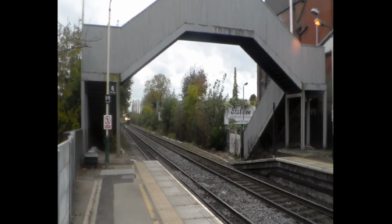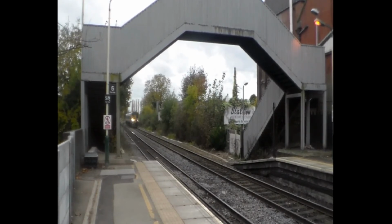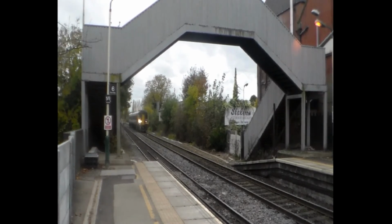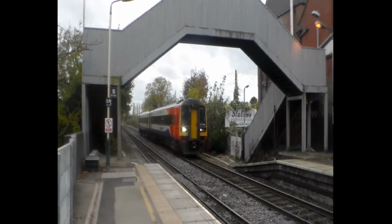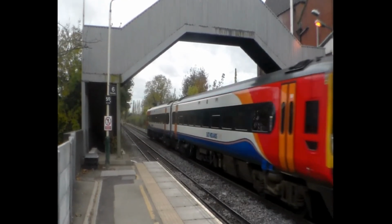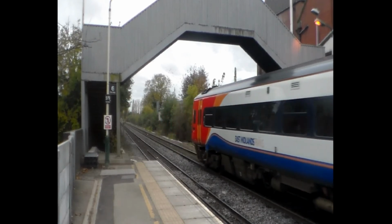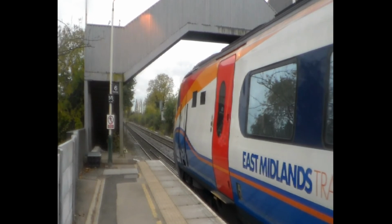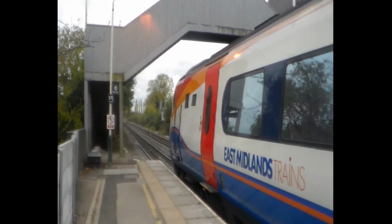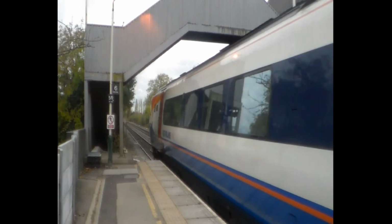Should be 158 858, I think. Or is it 777? No, it's 858. The 1502 service from Leicester to Lincoln. It's now leaving the 1508 service from Nottingham to London St Pancras, which is 222 016.